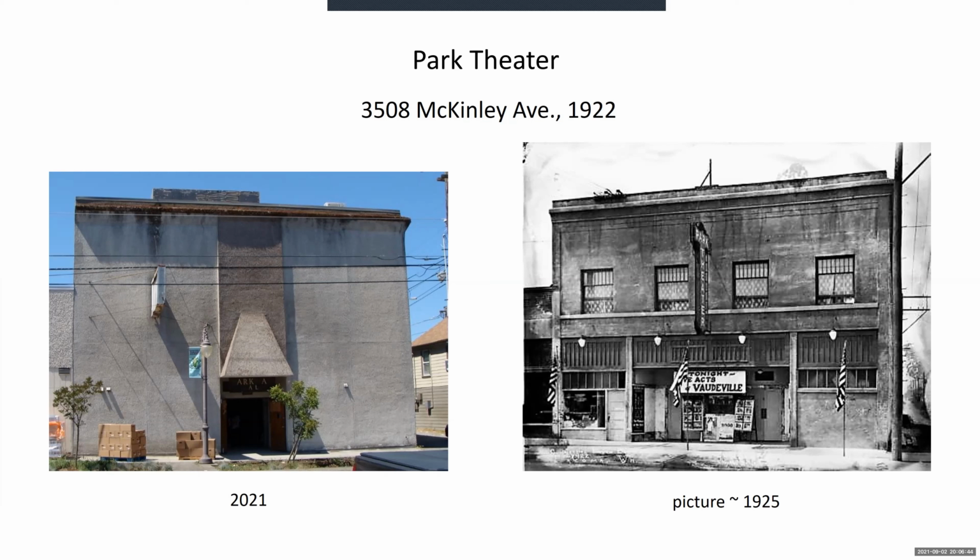But the Park Theater was just a really central entertainment venue for McKinley Hill. And as you can see from the picture here, it was not just movies that were shown here, it was a vaudeville house as well. There were plays that were put on, comedy acts, singers, and so forth. Really a critical piece, and it would be really great to have it back. Can I see the next slide, please?